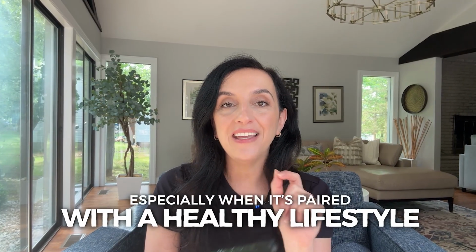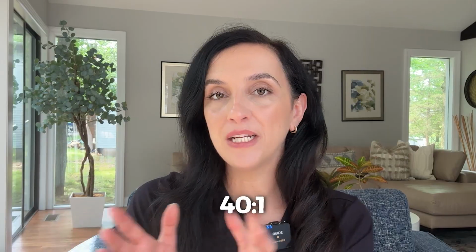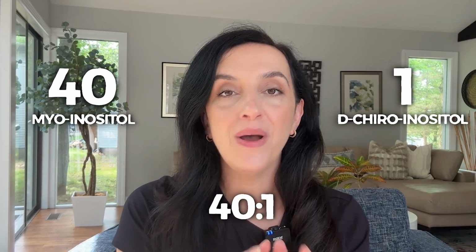So inositol is of course not a magic bullet, but it's one of the more powerful supplements and tools that we have to get our periods back with PCOS, especially when it's paired with a healthy lifestyle. So if you're ready to give inositol a try, look for supplements that have a 40:1 myo to D-chiro ratio, give it at least 12 weeks, and be sure to stay consistent.